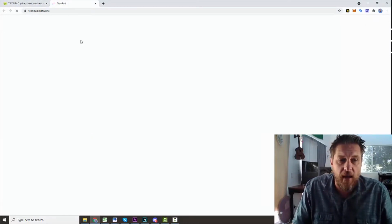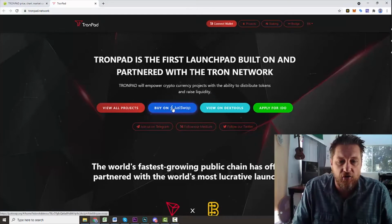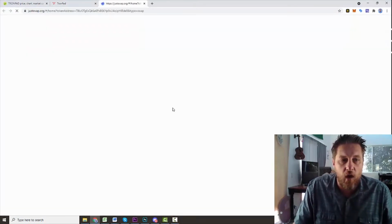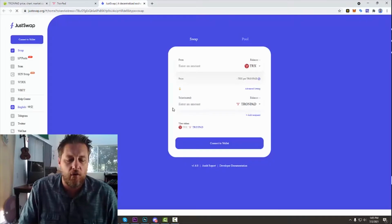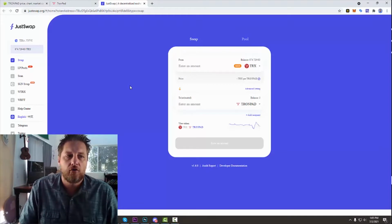If you go to the TronPad network website, here it is, and it's going to show you a link to buy on JustSwap. JustSwap is our Tron swapping protocol, just like you have QuickSwap for Matic, Uniswap for Ethereum, and PancakeSwap for Binance. JustSwap is the primary DeFi swapping protocol on Tron.